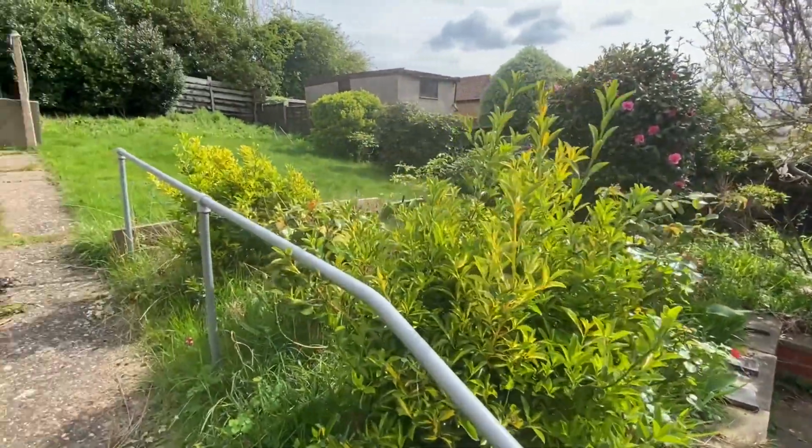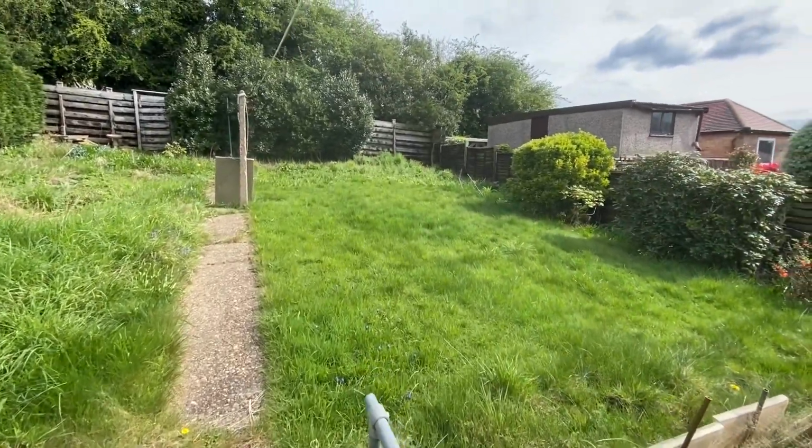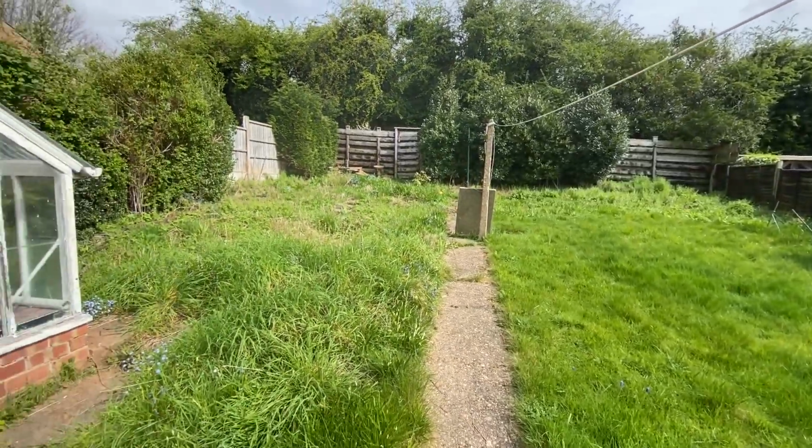Variety of established plants and shrubs set to borders. The rest of the garden is then lawned and enclosed on all elevations for privacy. And there's also a useful greenhouse as well.